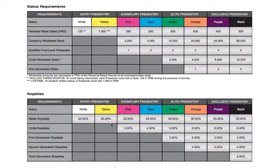Now, one thing to remember with Younique is that at the beginning of each month, your status will reset. So say you went to blue one month, at the beginning of the next month, you'll reset. You won't ever go back to white. You'll reset back to yellow at the beginning of each month, but you won't ever go back to white. So you'll always keep that 25% commission.